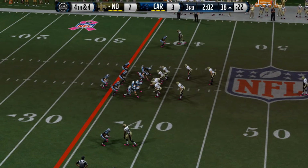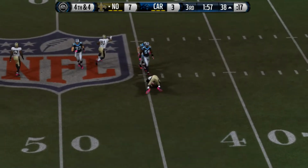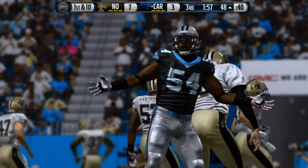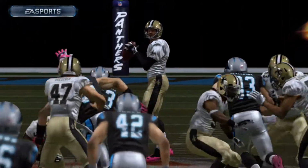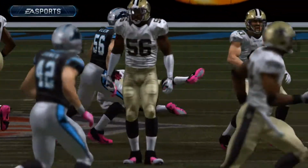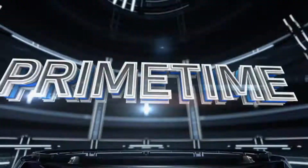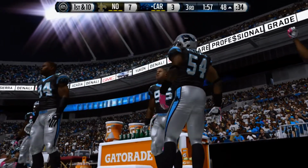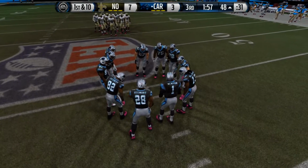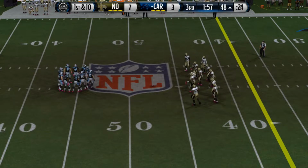So now they'll bring out Morstead to punt. And it's a fake. They're running a fake. That's a tackle at the 48. Offense now coming out.